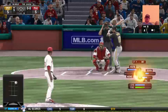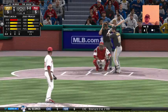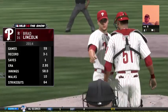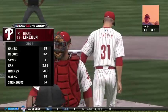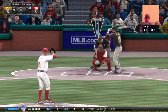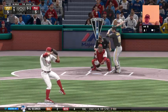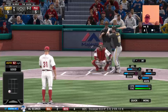Jordan Mercer will stand in, needing to get things started here in the top of the 9th. Brad Lincoln will enter now to start the 9th inning, as his job will be keeping the game tied until the bottom half. Ninth inning underway now as the first pitch is taken for a called strike. Yeah, nice to get that call right out of the bullpen. Fastball, and he's quickly in the hole, 0-2.